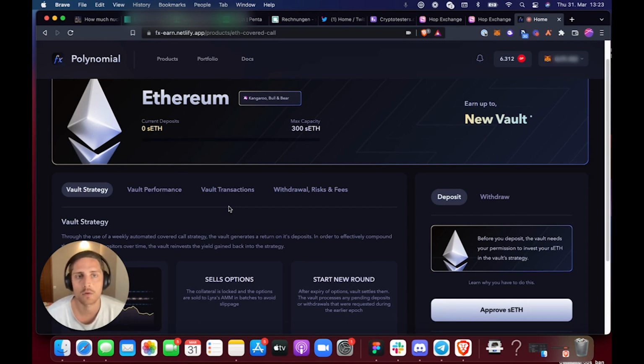It depends. If you have a very short time frame, you deposit for only 3 weeks and you're super unlucky, then you can also lose some money. Overall, this performs quite well. So now that you understand the gist of it, let's look at how you can deposit funds into this.